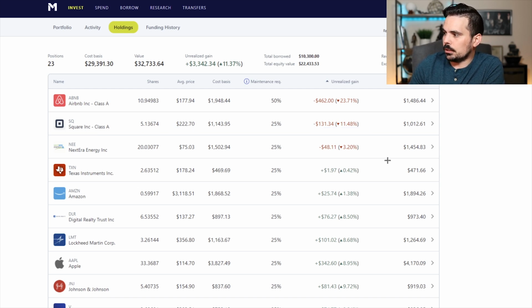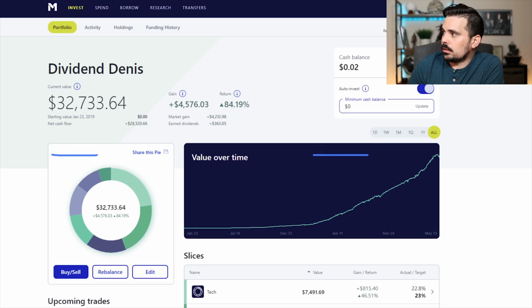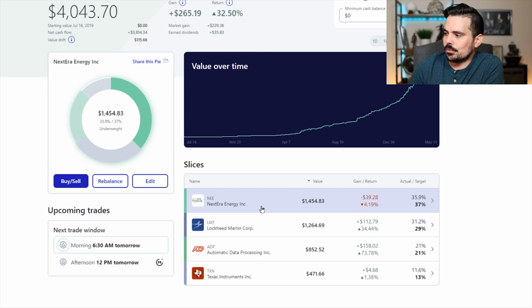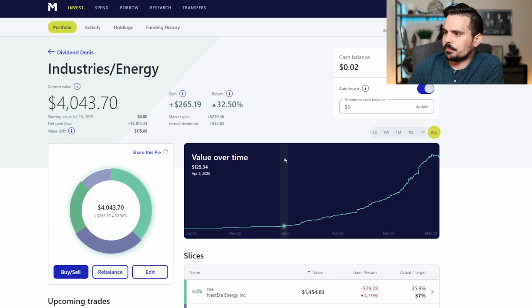So the last one here that is technically in the negative so far is going to be NextEra Energy. This one is down about 3.2%, which is about $48. I believe it's a little bit less when you consider the dividends that this company has paid out so far. And that's one other thing I like about M1 Finance: if I actually go into its thing over here and take a look, we can see a little bit better the total returns that we've gotten.